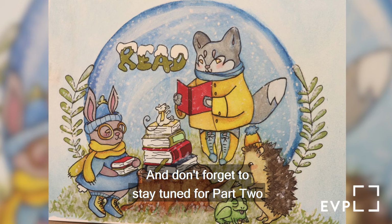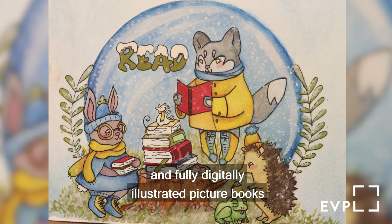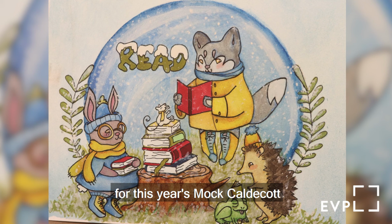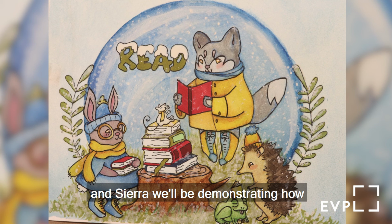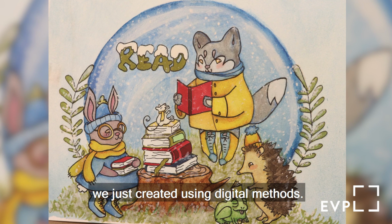And don't forget to stay tuned for part 2, where we'll be highlighting some of our top combination and fully digitally illustrated picture books for this year's Mock Caldecott. And Sierra will be demonstrating how to finish the illustration we just created using digital methods.